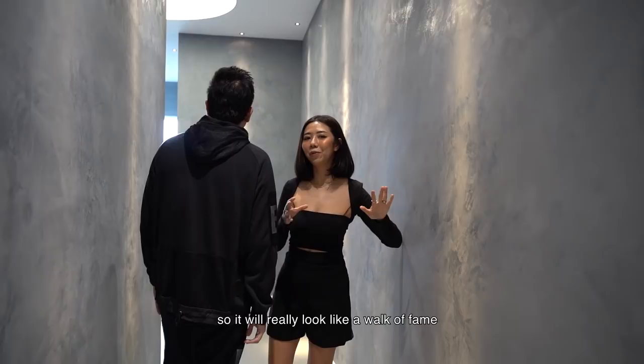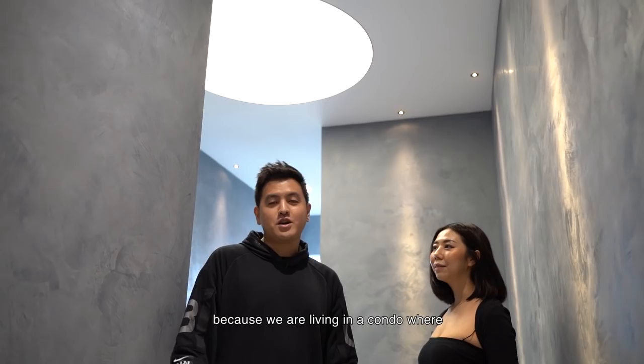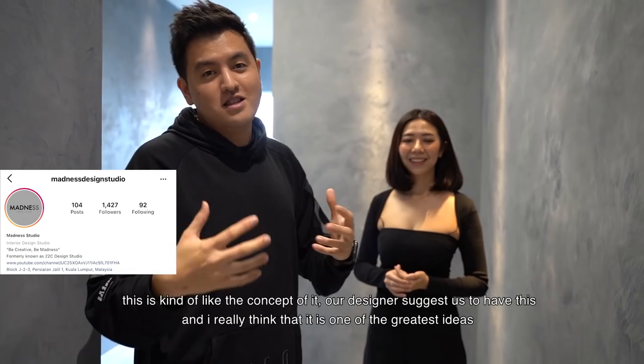And I want to mention this. This is like indoor lighting, indoor sunlight, because we are living in a condo where normally we cannot get it. I remember the old houses, they have a big sunlight part, the outdoor part that will shine into the house. This is kind of the concept of it.